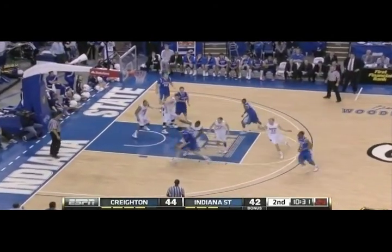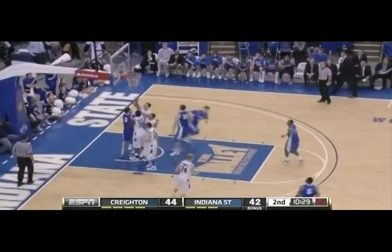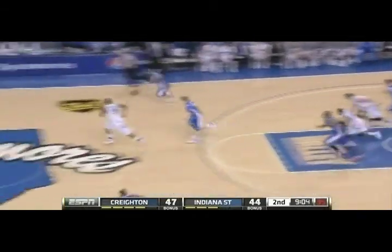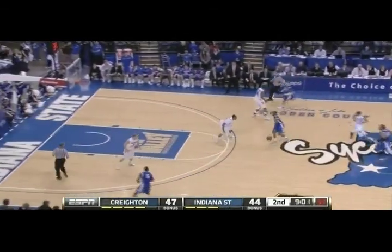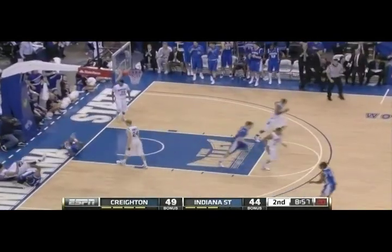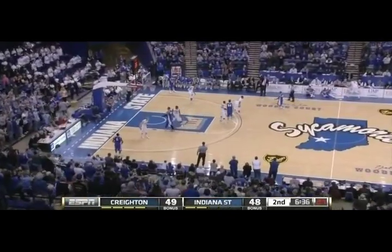Here is McDermott. Wow, what a move. Putback missed by Mahern. Here comes Creighton. Three on three. Antoine Young to the glass. Indiana State with 15.